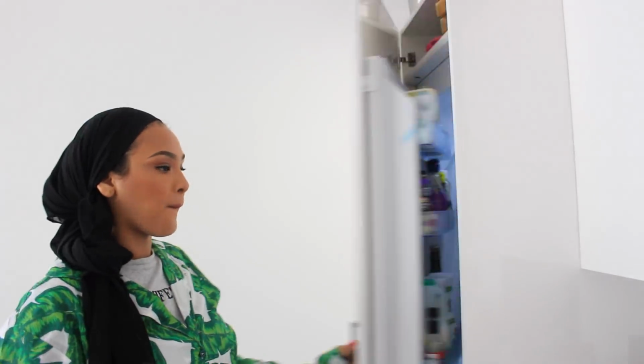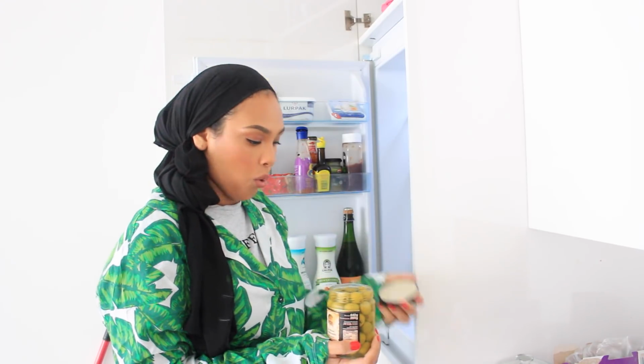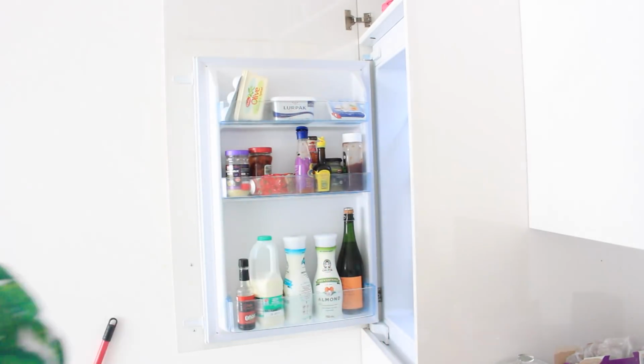I think this is the Inglot nail polish that's halal, breathable, so you can make wudu and you're all good. By this time, I'm usually starving, so I go back in the fridge, and this is like 3 hours after I eat breakfast. I'm just kind of picking up whatever I see.